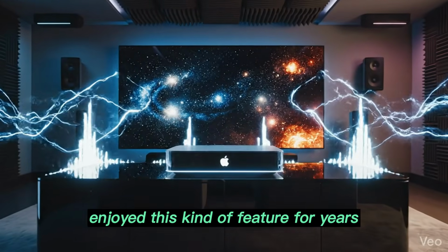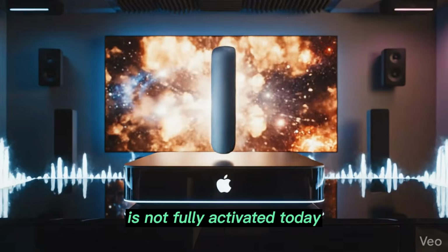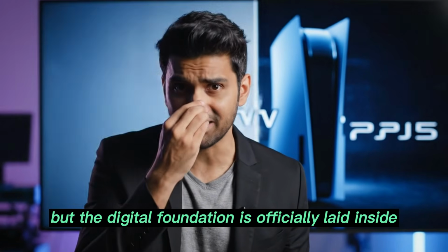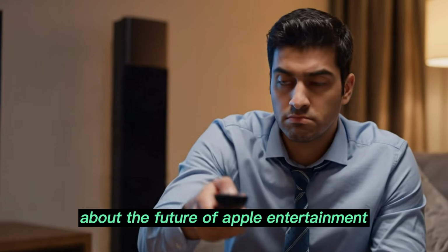Tesla owners have enjoyed this kind of feature for years now. Apple is finally catching up. It is not fully activated today because car makers have to update their side too. But the digital foundation is officially laid inside this exact update. This is a huge clue about the future of Apple entertainment.